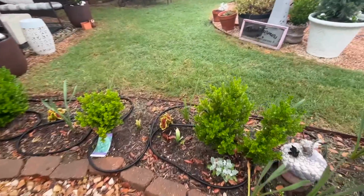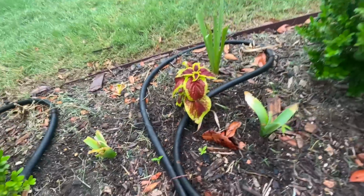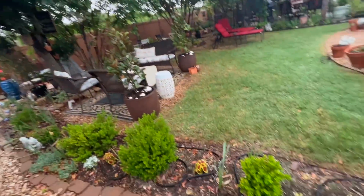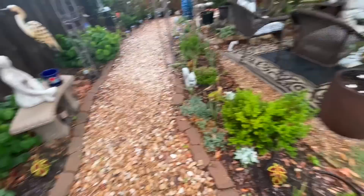I do have a couple of annuals that I've put in. These will get really large. That particular type likes sun, part sun really. And this tree here shades this area some to give it some of the part shade that it needs.